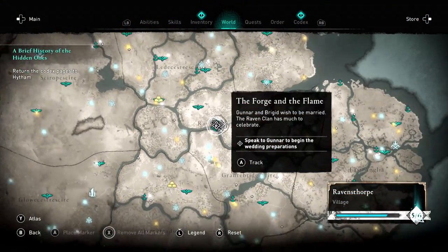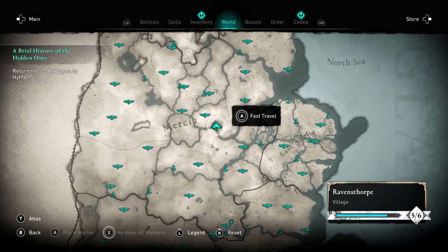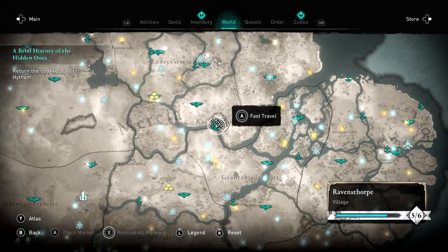Now that we have gotten all 6 Codex pages, we're going to go back to Ravensthorpe and hand these in to Hytham, and that is going to be closing out this mission.